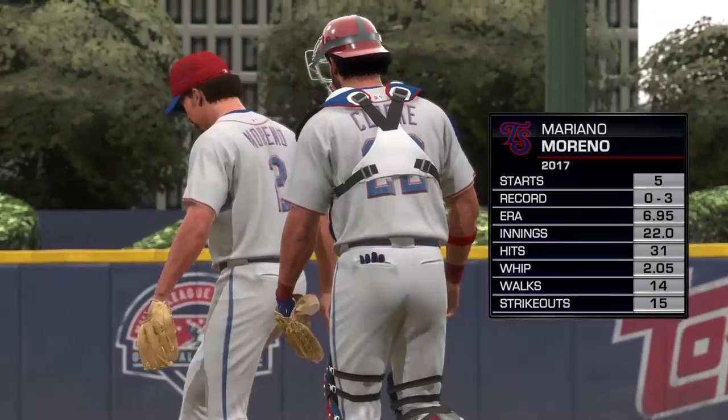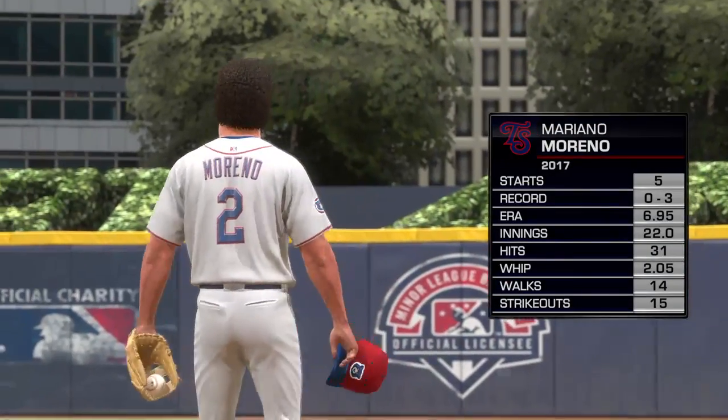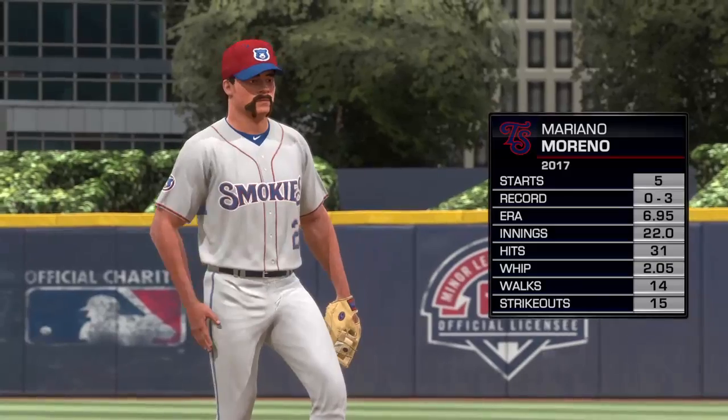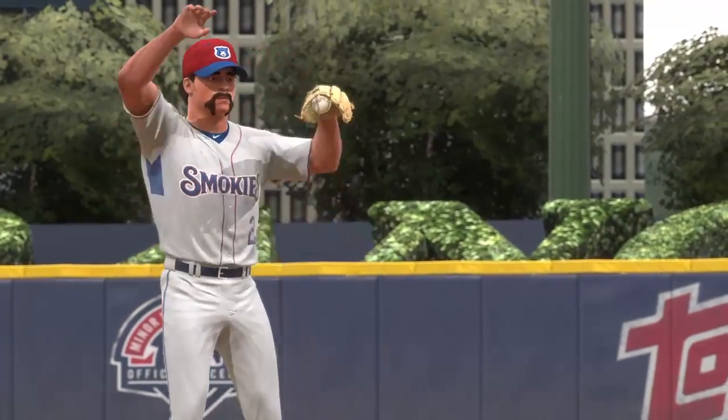Mariano Moreno, the Cuban-born right-hander, will be on the mound to start. What's your take on him, Dan? This guy has a 3-pitch mix, and he needs all 3 of his pitches. If he has them all working and uses them properly, he has a chance to be very effective.